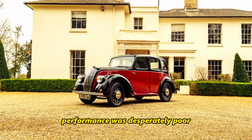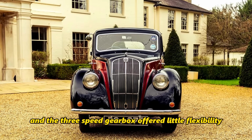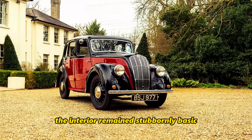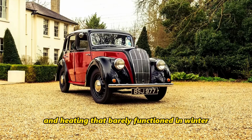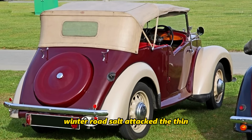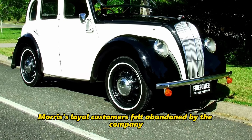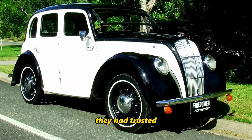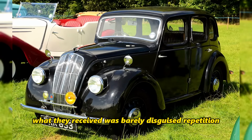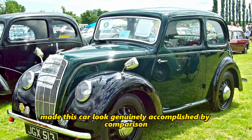Performance was desperately poor. Top speed barely exceeded 55 miles per hour, and the 3-speed gearbox offered little flexibility in traffic. The interior remained stubbornly basic, narrow seats, poor headroom, and heating that barely functioned in winter. Bodywork corrosion became a defining problem. Winter road salt attacked the thin steel panels with devastating speed and thoroughness. Morris's loyal customers felt abandoned by the company they had trusted. They had wanted progress. What they received was barely disguised repetition. But what comes next on our list made this car look genuinely accomplished by comparison.